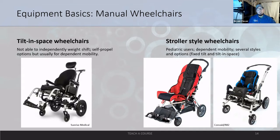All right, some of the other wheelchairs: tilt and space wheelchairs. These are going to be for dependent mobility. They do offer these with your bigger 22, 24-inch wheels for self-propulsion, but they sit so far back in the frame that it's not even worth it. So this is going to be for people who can't do their own weight shifts. The whole point of a tilt and space chair is to offload that pressure from the buttocks onto the back, so you can get that blood flow back into that soft tissue, so that you don't end up with pressure wounds.